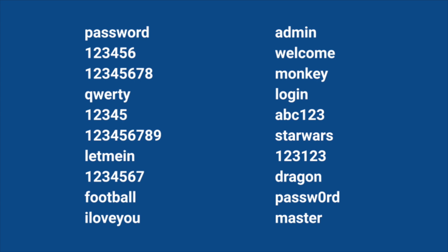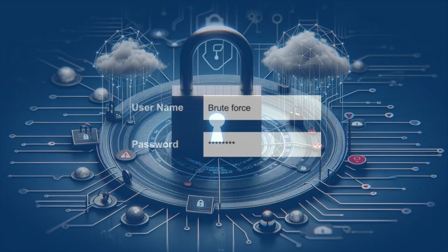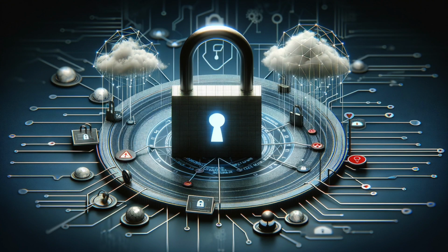Attackers will use the same password against many different accounts to avoid account lockouts that would normally occur when brute forcing a single account with many attempts. The danger here? Even with advanced security, just one weak password can compromise an entire network.